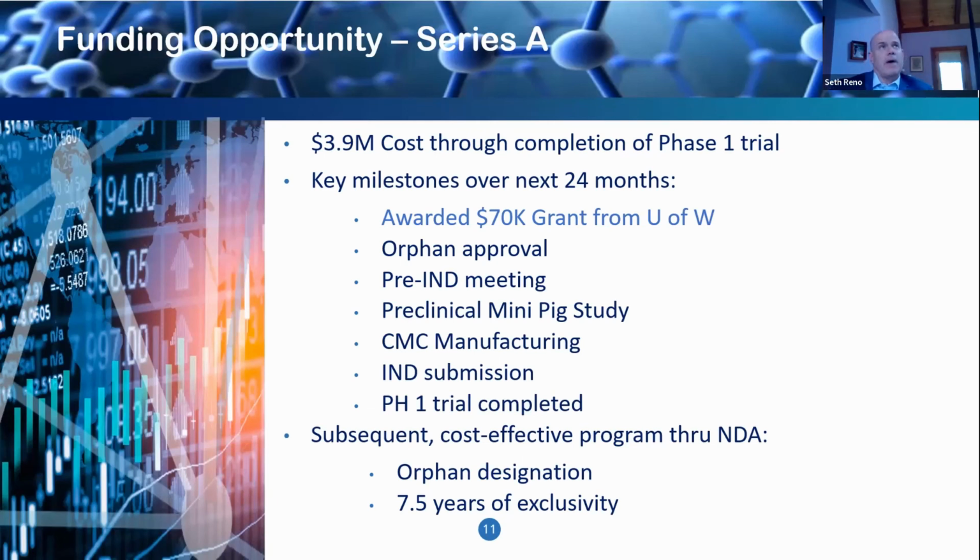Currently, about 3.5 weeks ago, we opened up a seed round with a $1 million SAFE note. It comes with a 20% discount and a $10 million pre-valuation cap. We have currently raised $500,000 and have actually started the program to scale for the CMC and also get the mini pig study going as well. So the first $500,000 will go towards putting in our orphan designation, which we anticipate approval for in about 65 days, scheduling a pre-IND meeting with the FDA, and completing the preclinical mini pig study, and that information will be used in that pre-IND meeting. We've already started to scale our CMC manufacturing as well.